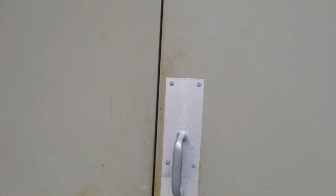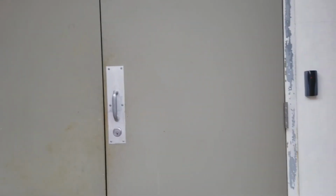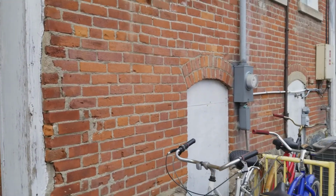So this is the RFID system here, and you can open it, and you would normally be able to just pull that open. But you would just be able to click that, open up the door, and the other one is around the back here.